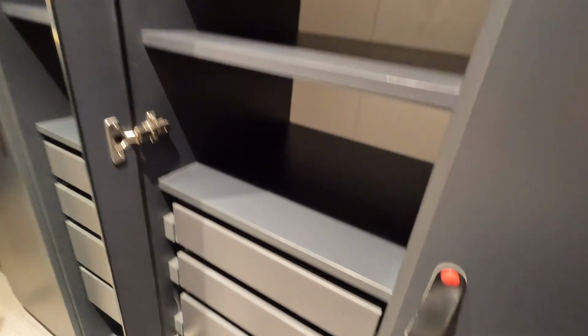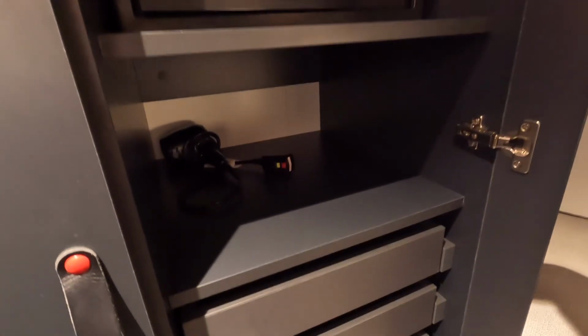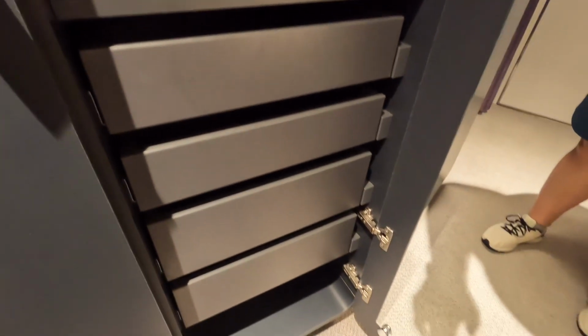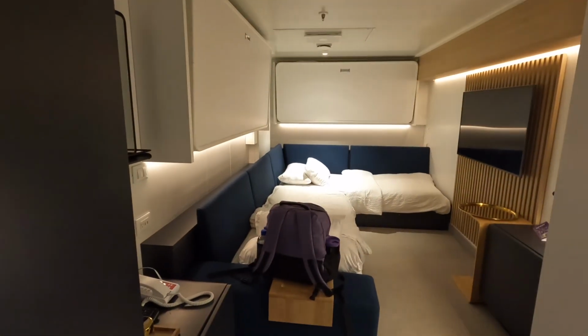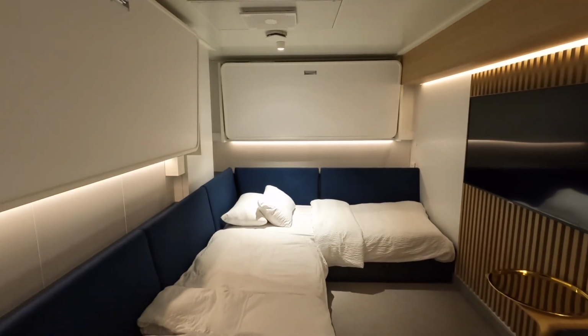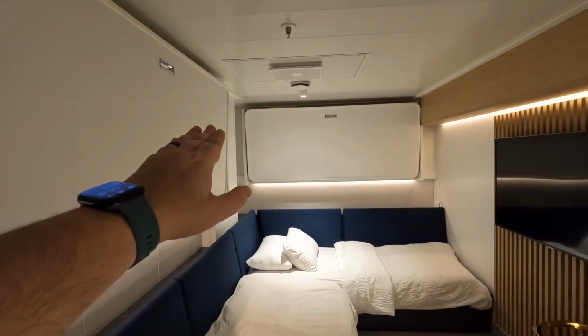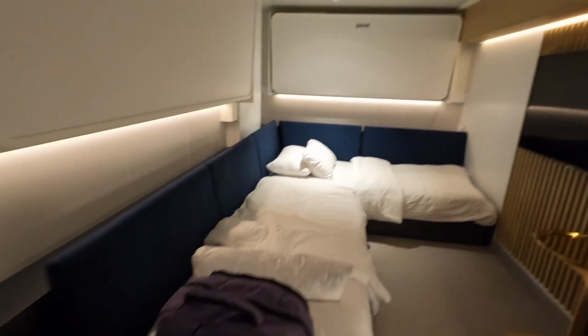You have a hanging bar with some hangers, and then into the closet. This side has some shelves and some drawers and a full-length mirror. The other side has a shelf, safe, shelf with the hairdryer, more drawers, another full-length mirror, and then this is our social insider cabin. The two bottom beds are made into twins right now, and then you can do Pullman here and Pullman here to sleep up to 4 separately.